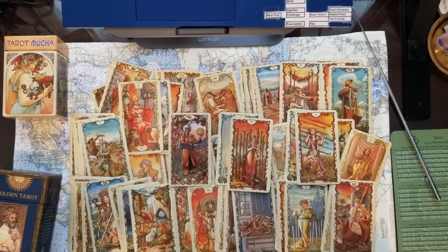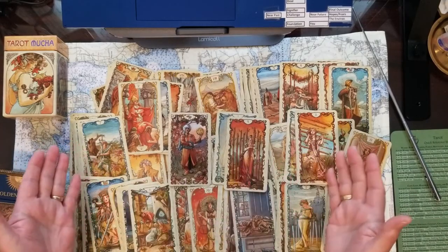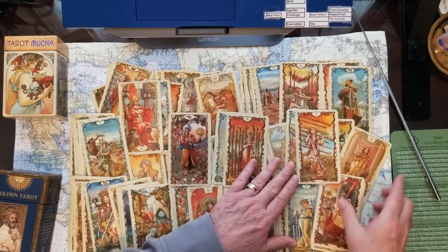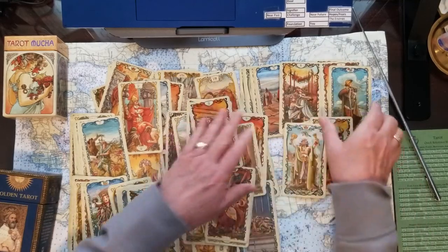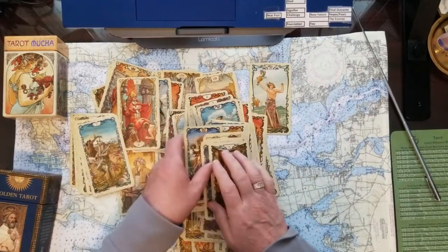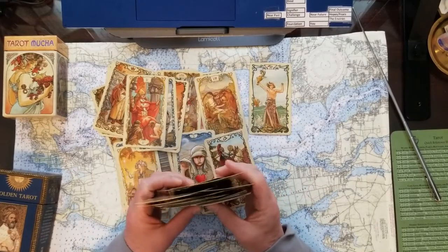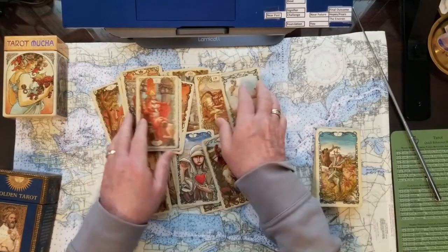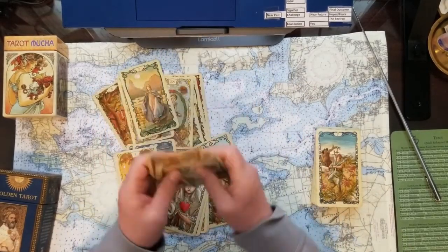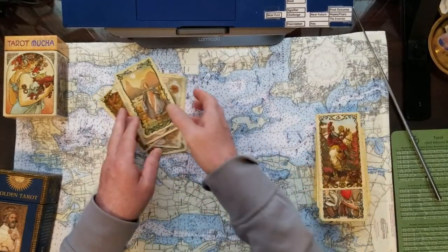But you can see these are very colorful. They've got a lot of meaning in them. They use the Rider-Waite system of divination, so that's good for me. And you can see that there's lots to come out. These are great cards. So here we go. I'm going to try to put them together nicely, then we'll give them a little bit of a shuffle, and we'll see what three cards come out for you.